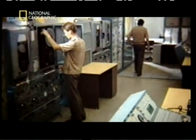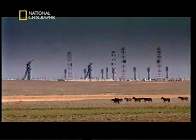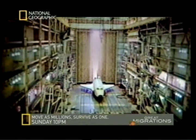At the height of the space race, the Soviet government decides to develop their own version of the space shuttle, called the Buran. The only high-tech factories able to manufacture the Buran are in Moscow. But the launch site is the Baikonur Space Center in a remote desert area of Kazakhstan. So engineers must find a way of transporting the space shuttle 2,000 kilometers.